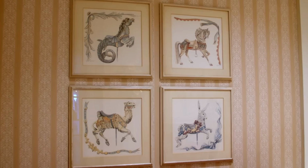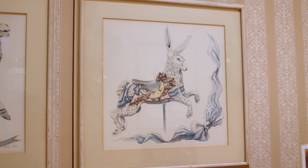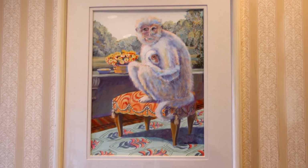Even the resort's commissioned paintings take playful liberties, applying Victorian portrait styles traditionally used to depict humans with more whimsical animal subjects, from birds to rabbits to monkeys.